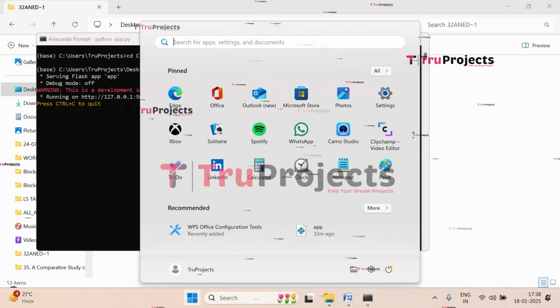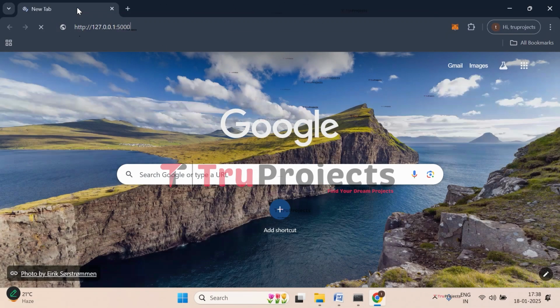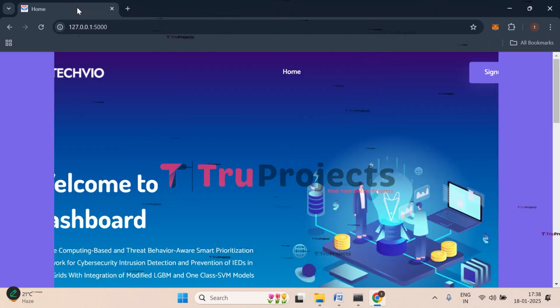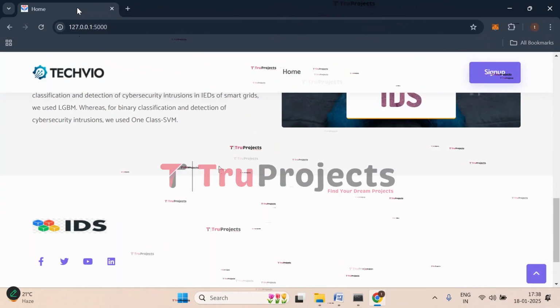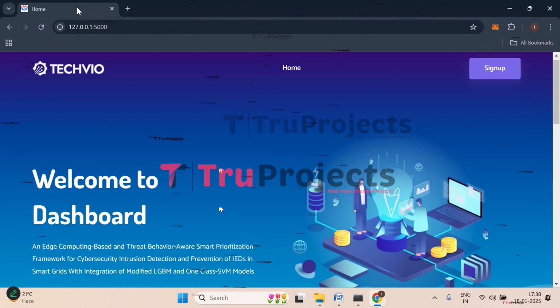I'm copying the link. I prefer Google Chrome, so I'll paste it in that. Paste the link here, click on enter. This is the web page of the project, which is displayed in the browser, and this is developed using the Flask framework. We need to get signed up first.